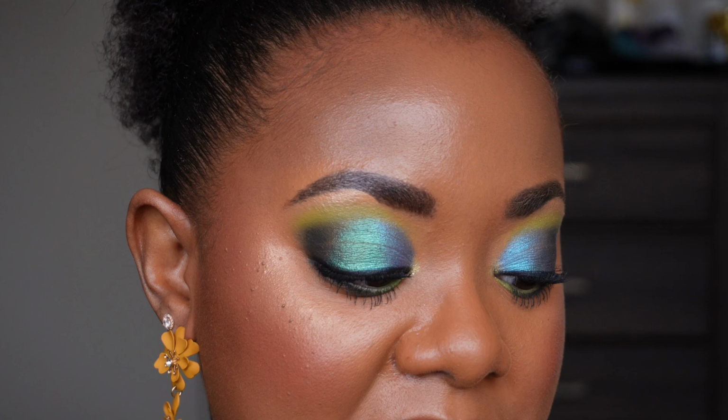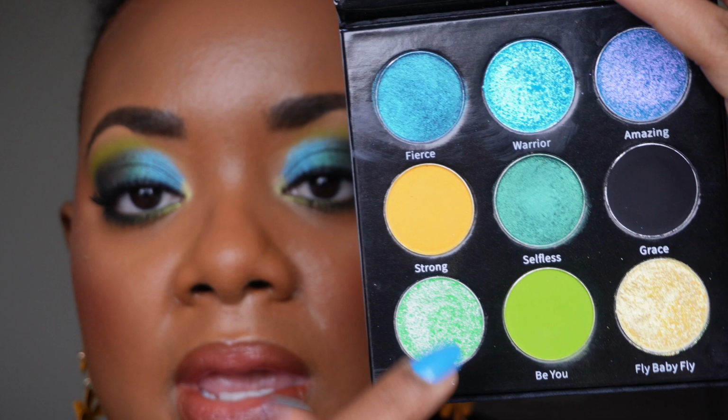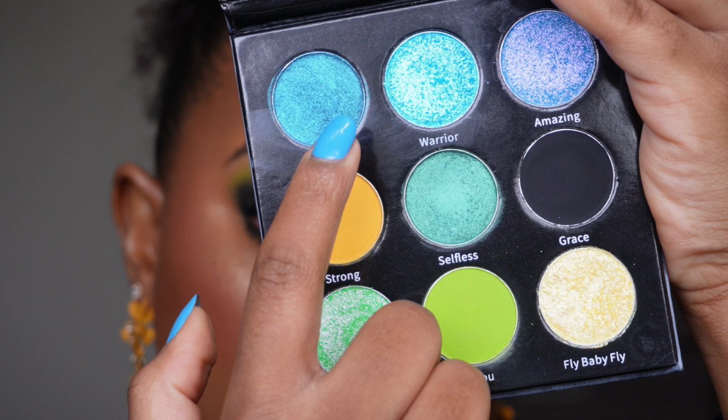All right, now come in a little bit closer so you guys can see this full face. Okay, maybe that's too close. Oh, I should have said this. On my eyes, I am wearing the Firefly palette from Sugar Drizzle. I went in with this green shade as my transition shade, the black in my outer V, and I'm actually wearing the two multi-chrome shades here on the lid. So I started with this kind of green multi-chrome in the center and then the blue in the inner third.